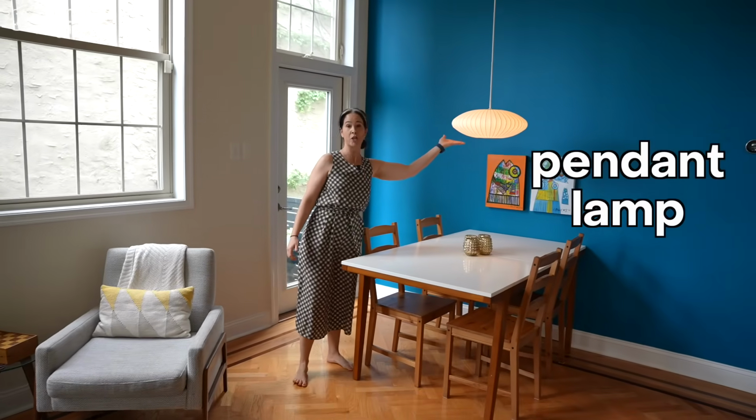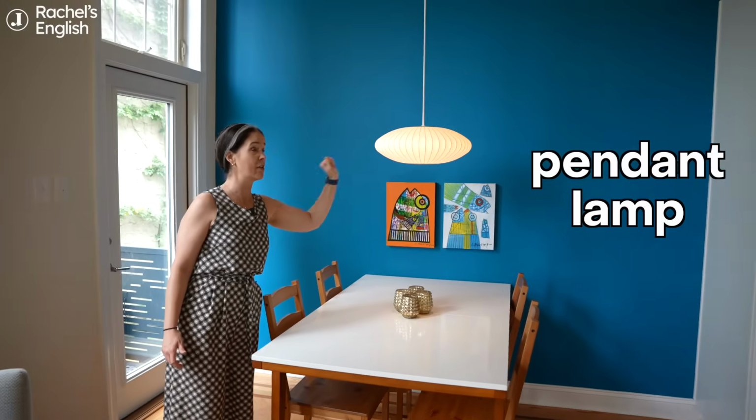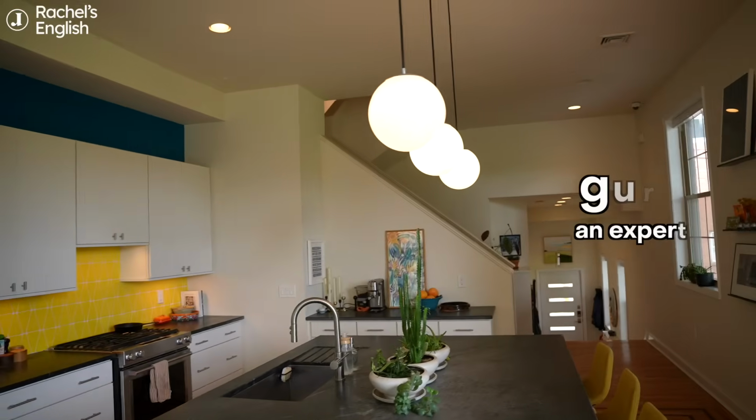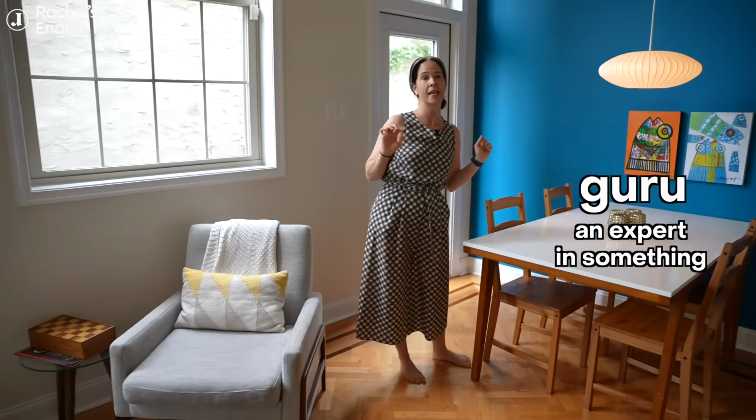This kind of lamp is called a pendant lamp when it hangs, and you can see we have one there. David picked it out, and 3 there. David picked them out. David is sort of the lighting guru in our house. Would you say, David? I would agree. Lighting guru.